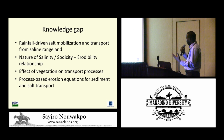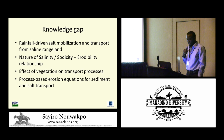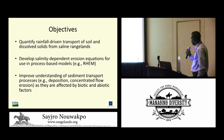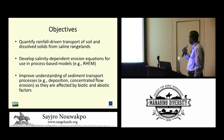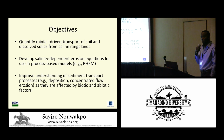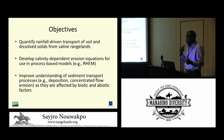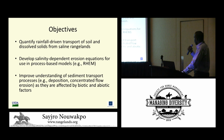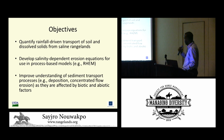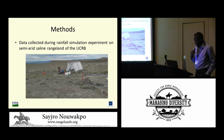Right now we have a great opportunity to really address some of those rangelands. So our objectives here are to quantify the amount of salt transport that we have from these rangelands during rainfall-driven processes, and develop salinity-dependent erosion equations, improve our understanding of sediment transport processes as they are affected by other biotic and abiotic processes.